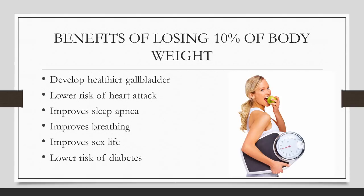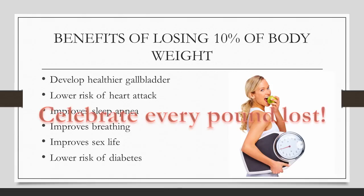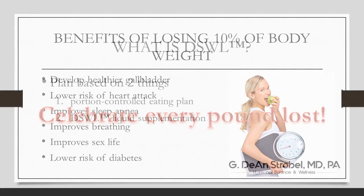Other benefits include developing a healthier gallbladder and lowering the risk of heart attack, improving sleep apnea, breathing, and even your sex life. So we want to celebrate every success we have and every pound that is lost.